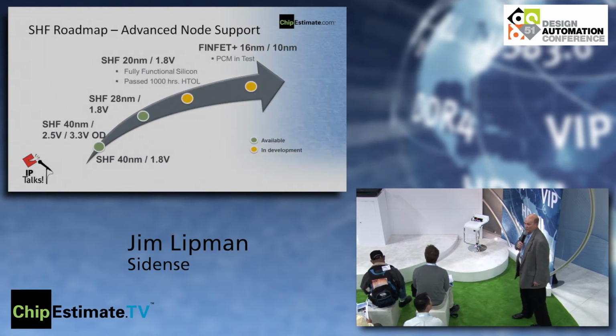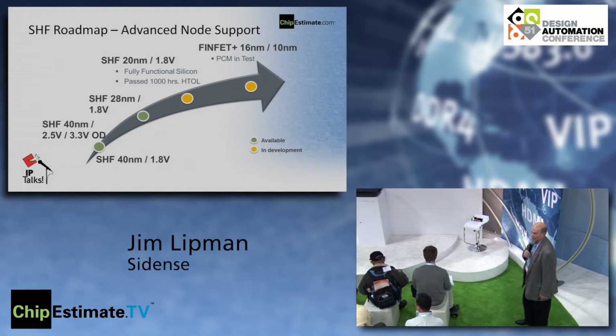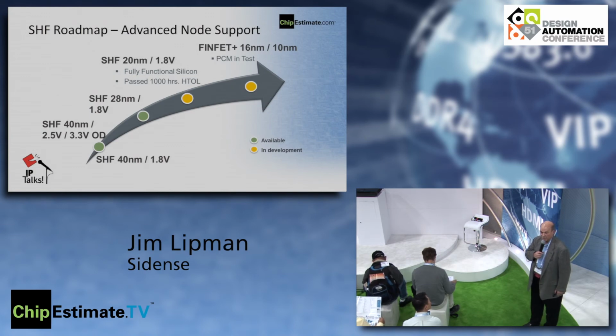This is a roadmap of where we're going with our OTP products. We already have several of our products qualified for TSMC 9000 at both 40 nanometer and 28 nanometer variants. We also are developing macros for another foundry's 28 nanometer processes. We have fully functional silicon at 20 nanometers, 1.8 volts. It has passed 1,000 hours of high temperature testing. And we are developing our macros for FinFETs at 16 nanometers and below.